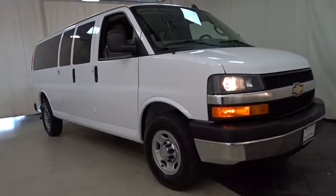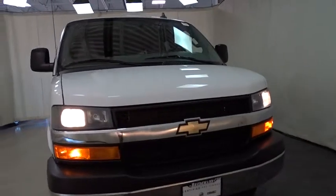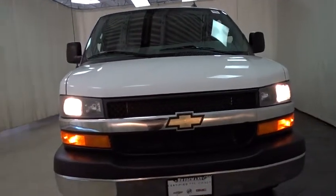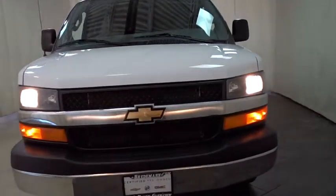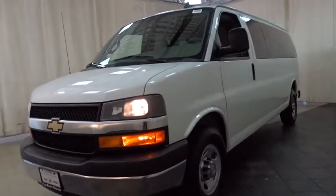2016 Chevrolet Express. With seating up to 15 and enhanced towing and hauling capabilities, the Express is built to get the job done. This vehicle has less than 25,000 miles. Here are some of this vehicle's great options.